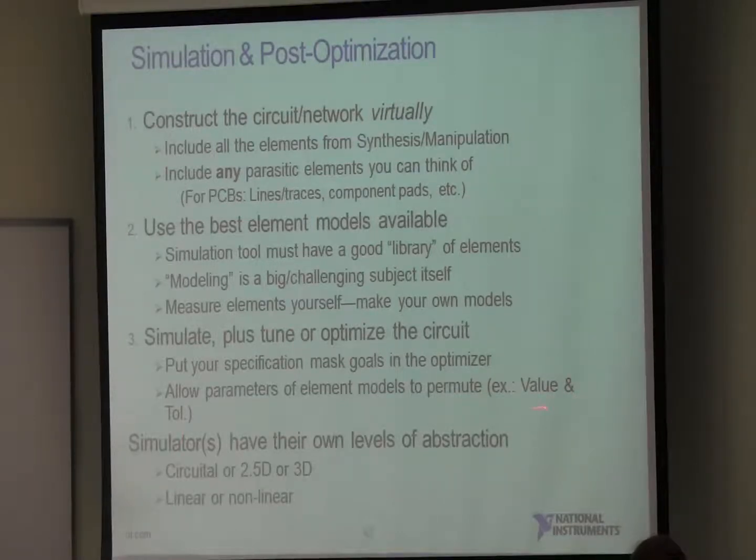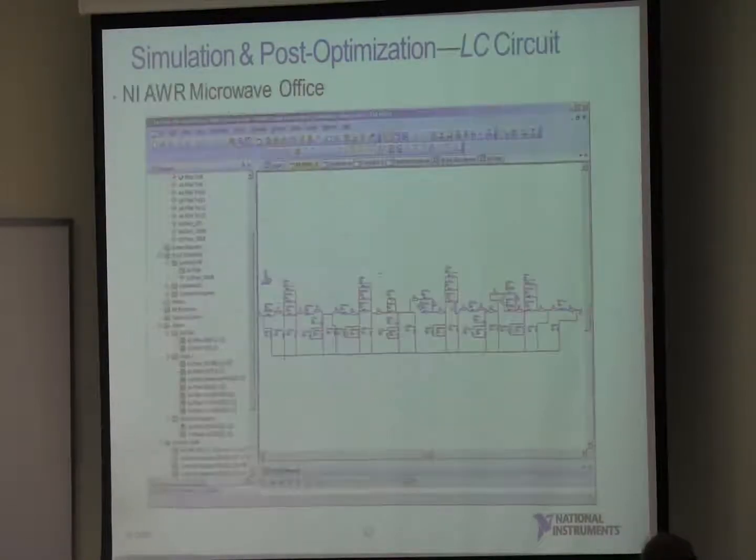And the simulators have their own levels of abstraction. So we could be circuital, which is certainly an abstraction of Maxwell's equations. Planar might use a so-called 2.5D or up to 3D. Of course, as you go in this direction, from circuital to 3D, the computing horsepower demands become a lot higher, and of course it becomes more complicated. And of course, your answers are better too. So it also might be linear or nonlinear. For us, for most filter work, we use linear filters.